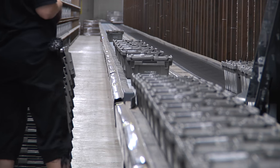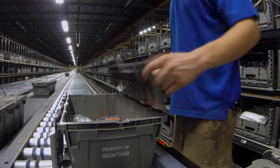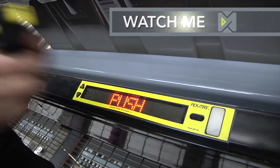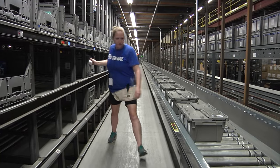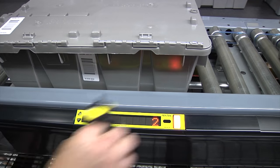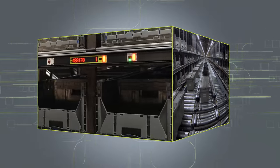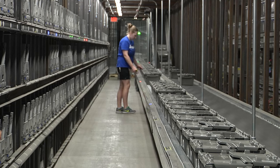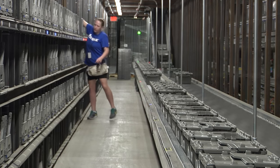Fastenal takes advantage of a zoneless picking methodology that allows pickers to go anywhere in the system and pick by using a system called Watch Me. By wearing Watch Me, the system automatically confirms when the picks are complete. This means pickers can move where the work is and continue to be productive rather than standing around waiting for orders to come to their module. By using the Matthews system, Fastenal workers are able to quickly fulfill thousands of daily orders with over 99% accuracy.